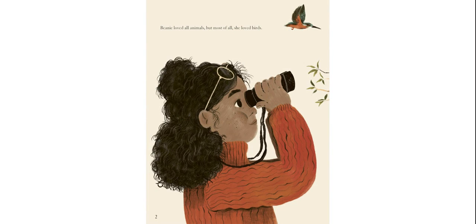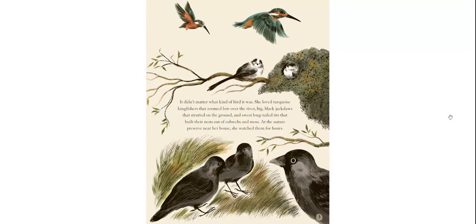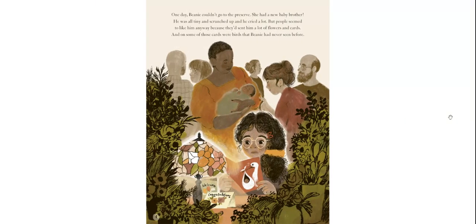Beanie loved all animals, but most of all, she loved birds. It didn't matter what kind of bird it was. She loved turquoise kingfishers that zoomed low over the river, big black jackdaws that strutted on the ground, and sweet, long-tailed tits that built their nests out of cobwebs and moss. At the nature preserve near her house, she watched them for hours.